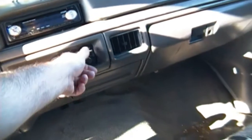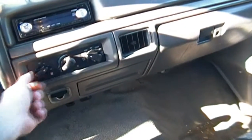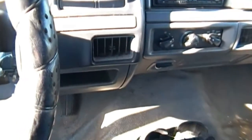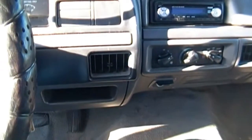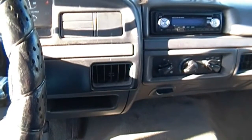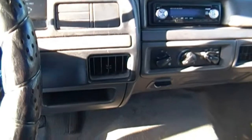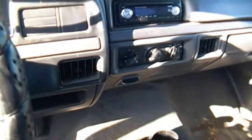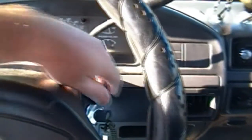Let's just check something else. Oh shit. Oh man, I got ice cold AC in this son of a bitch! Yeah! Woo! I got ice cold AC! Which means nothing since it's October and things are getting a little cooler, but either way, we'll shut this off.